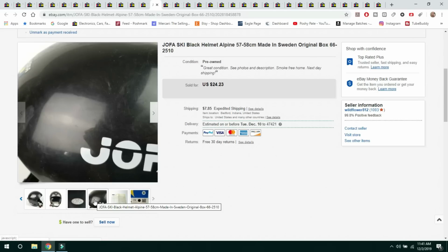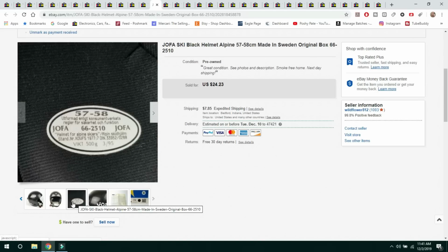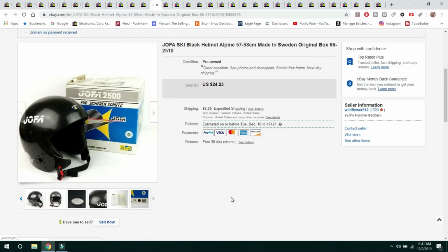This had some marks on it. It was used. I believe it was size large. I don't know. But it sold for $24.23. I don't know that I'd pick this up again, though, honestly, because it takes up a lot of space.